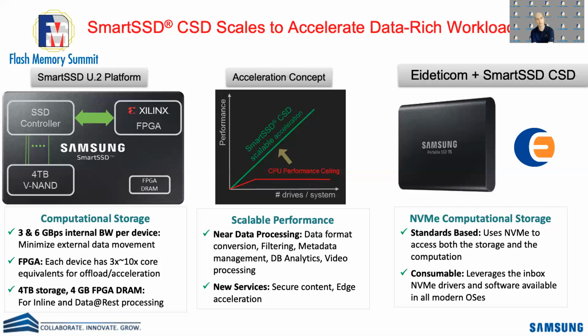And I think one of the interesting things about the Smart SSD is what's given in the center column on this slide. With the Smart SSD and clever software, you can actually scale your performance in a linear fashion as you add more Smart SSDs. And that's the green line in this diagram in the middle of this slide.